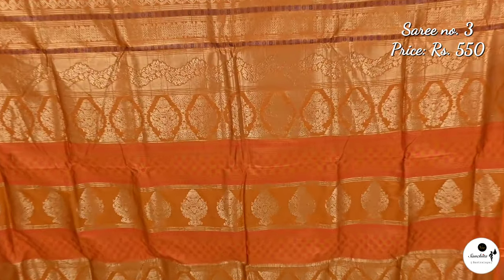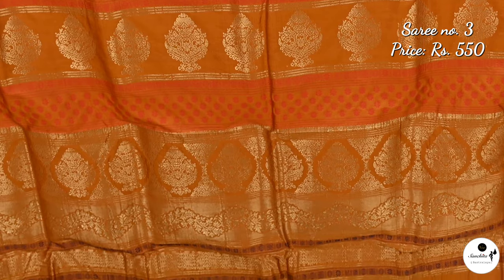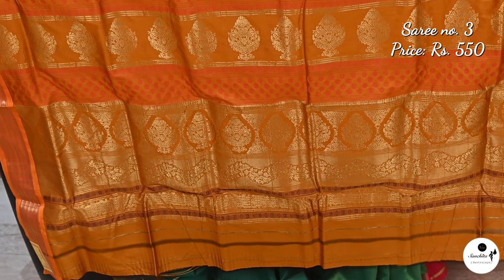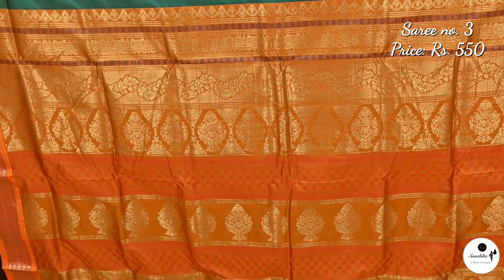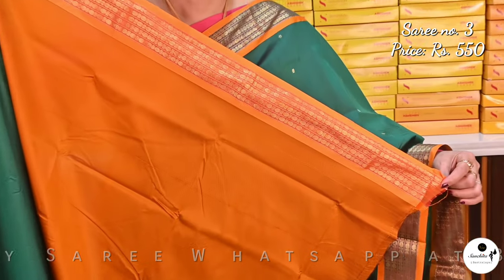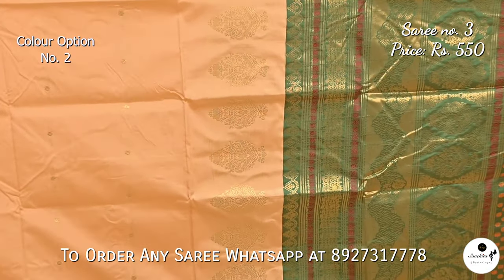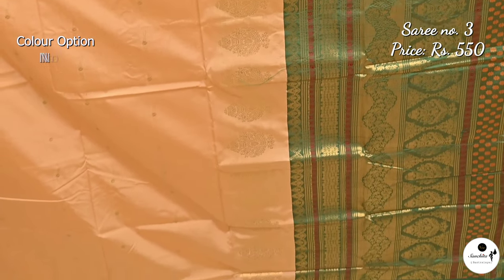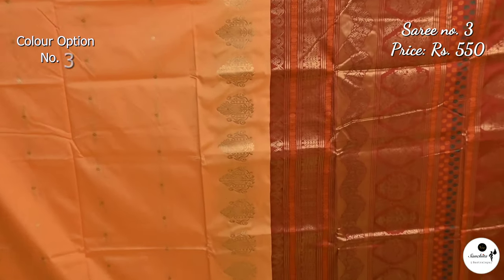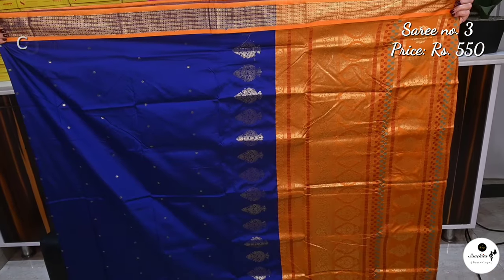The pallu is rich in contrast mustard yellow color with gold and resham zari buttas. Here's the blouse piece in mustard yellow color. Color option, saree number 3, beige with deep green. Very bright color combination, mango yellow with maroon. Royal blue with mustard yellow.